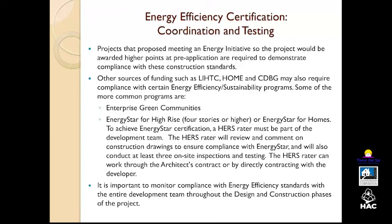Typically, you may need to hire a HERS rater if you're using Energy Star, and that is an extra expense for the project. The HERS rater, and any of your energy efficiency certification agencies, are going to require that they review the construction plans up front, which is a very good time for them to do it because it's hard to fix things once the project starts being built.